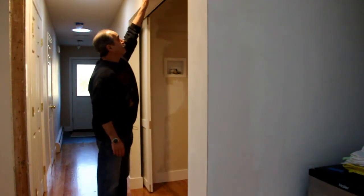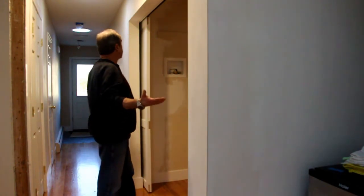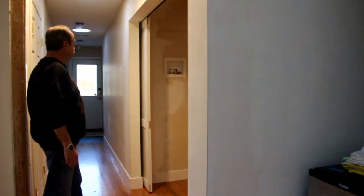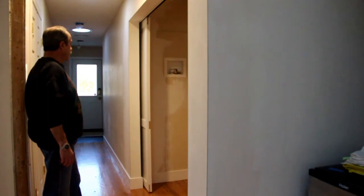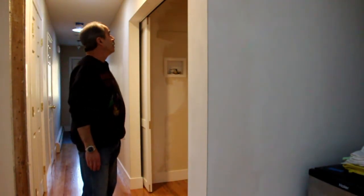Instead of having the bracket out here, we put it in here, and it gets the door out of the way, keeps the hallway nice and open, and it's just a different use for doing a barn door.